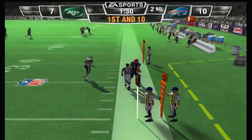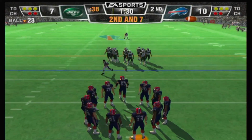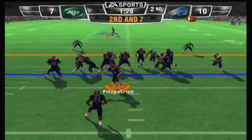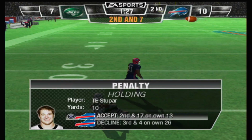He's going to run with it. Goes out of bounds at the 23. 3-yard gain on the play. Now they're facing second and 7, on the 23-yard line. Set. Hut. Cromartie brings him down at the 26-yard line.